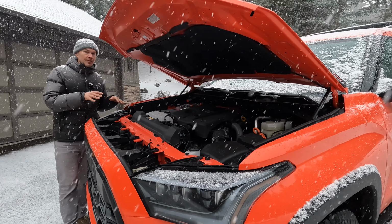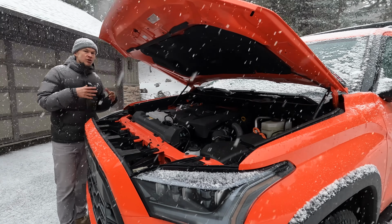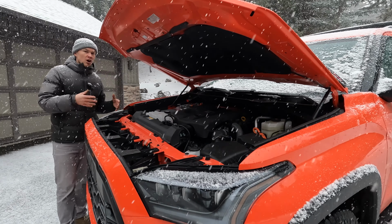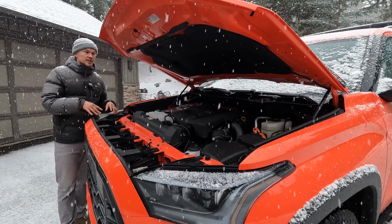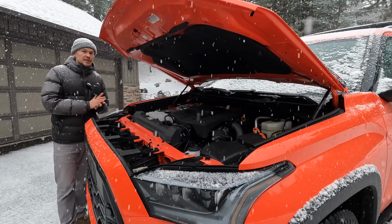The other thing that's great about the TRD Pro model is that you get some additional off-road capability. It's got Toyota's multi-terrain select system with 4 different traction modes for both 4-high and 4-low, so it's going to improve traction capabilities in various driving situations. You also get crawl control, hill descent control, and most importantly, an electronic locking rear differential.